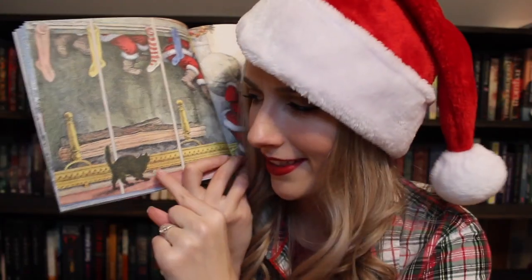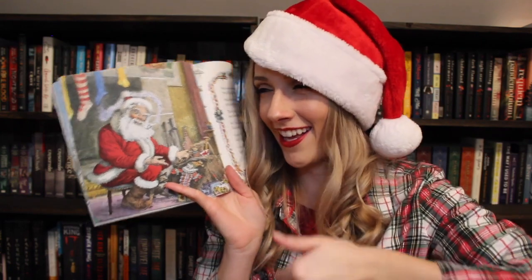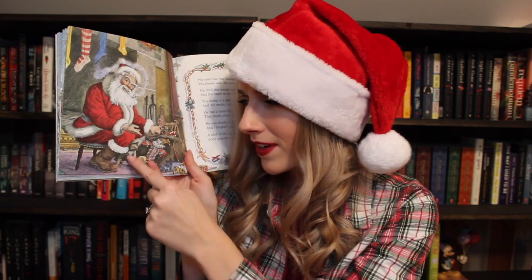I just need to say that this cat has been on every single page of this book. It's kind of like Goodnight Moon, where the mouse is on every page. I'm just saying. Oh, why is Santa winking at me? He's like, you see this shit? I don't like it. And why? Who told him it was okay to smoke in the house? The audacity. And there's the freaking cat again.